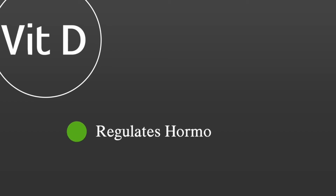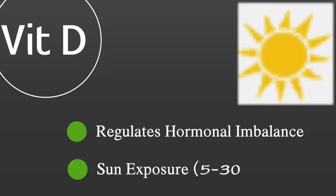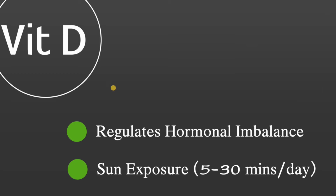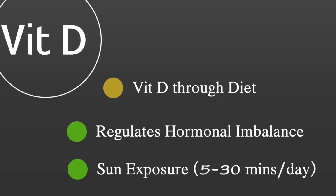Vitamin D is another extremely important nutrient we did not include in this list. Vitamin D is also an endocrine system hormone that plays a crucial role in regulating hormonal imbalance. You can get adequate vitamin D through occasional sun exposure throughout the day, which is usually less than 30 minutes in total for most people. If you do not get adequate sun exposure or have other problems, please consider including vitamin D through diet.